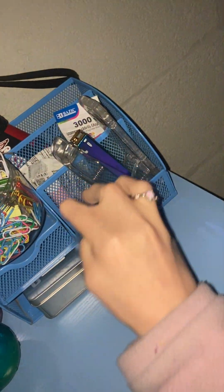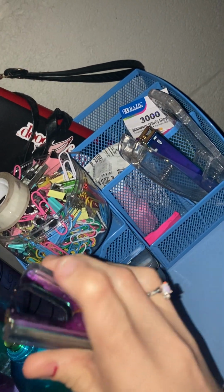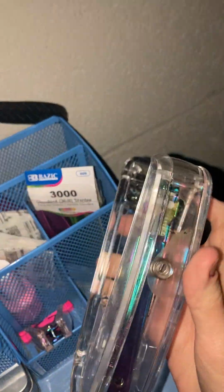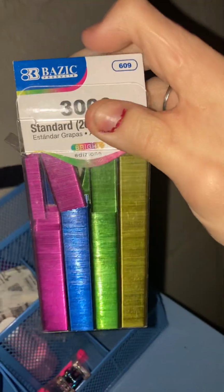This right here is actually a staple remover. And it removes staples out of papers that you didn't want it to go in. The nice thing about these guys is the staple removers are pastel color. These right here, these are rainbow color staples. These are cool. That's kind of all I have to show you.